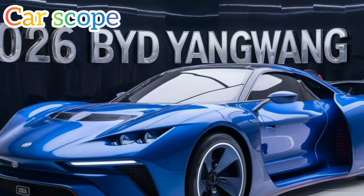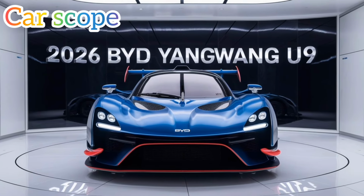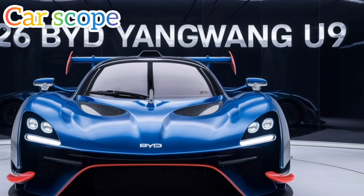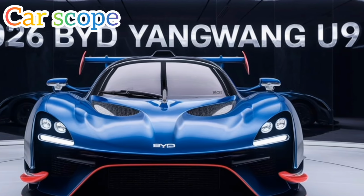That's Bugatti Chiron territory without a single drop of gasoline. Top speed is a claimed 190 miles per hour, electronically limited. And thanks to a 100 kWh LFP blade battery, the U9 manages a range of approximately 435 kilometers, or around 270 miles on the Chinese CLTC cycle.